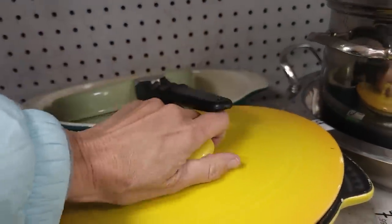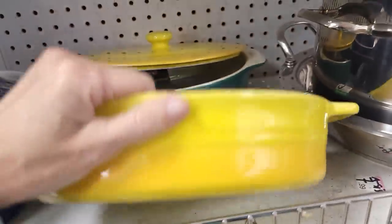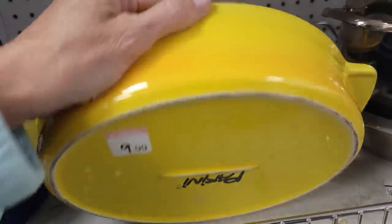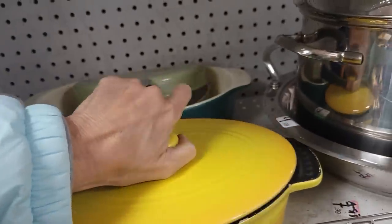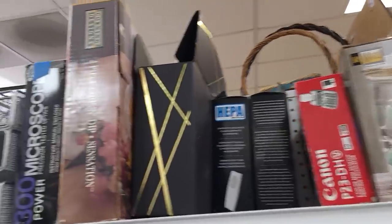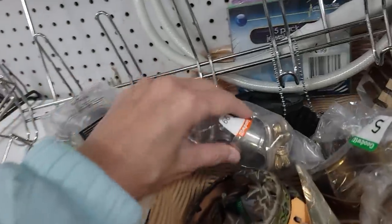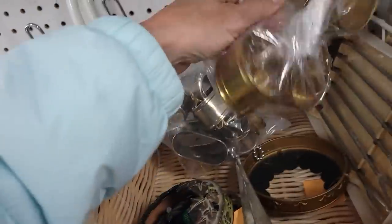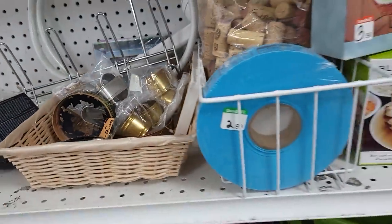Let's see who makes you. I don't think it's, yeah, it's Paris. It just didn't have the quality to be a Le Creuset, but it had the look. Oh, goodness. Let's see what's in these little baggies. Little napkin rings.